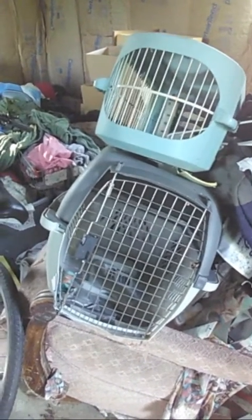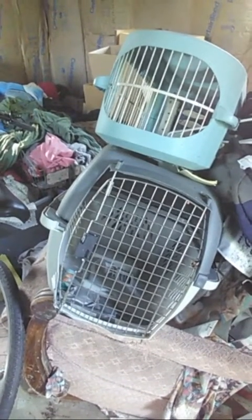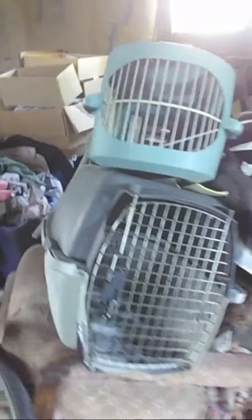It's the plug-in. It's a 280 whatever plug-in. It's the actual electric outlet. Two cat carriers. You never know when you need those. This one's pretty beat up, but we still use it.